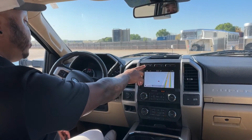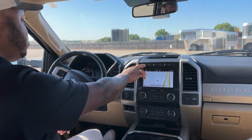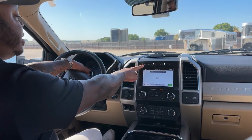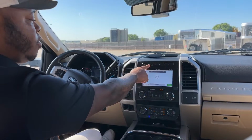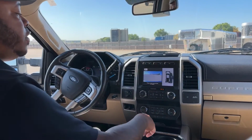This one does have your exhaust brake up here. If you press that, it will have it on, or you could have an automatic braking. So all your features will show up here as needed. You do have your traction off. You do have your hazards, descent. And this one is a nice little feature here.